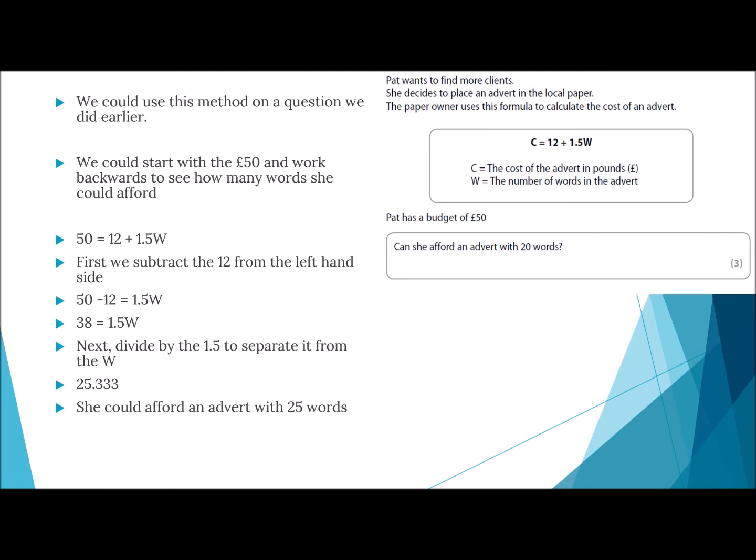When we do this, it's always good to think of doing almost a reverse BODMAS. So you start with any addition and subtraction parts and then work backwards from there. So remember before I said the brackets, we wouldn't do the brackets till the end. So it's like a reverse of BODMAS. So I'm going to subtract the 12 first. It's added on the right hand side, so we're going to subtract it when we move it to the left. So 50 minus 12, that gives us 38. The right hand side is now just 1.5 times W, or 1.5 W.